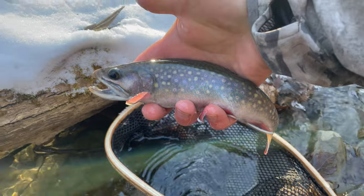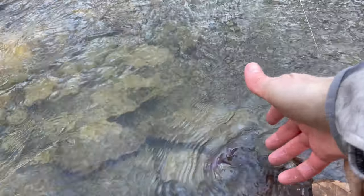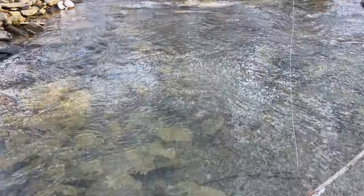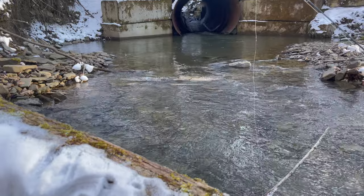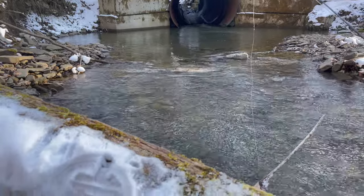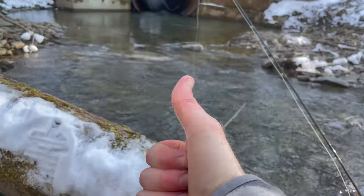All right, one more look at this brookie. I'm gonna let him go right here in the tail. There he goes. I don't wanna spook the pool, but man, he just headed right back up there. He's hanging right there. Woohoo!